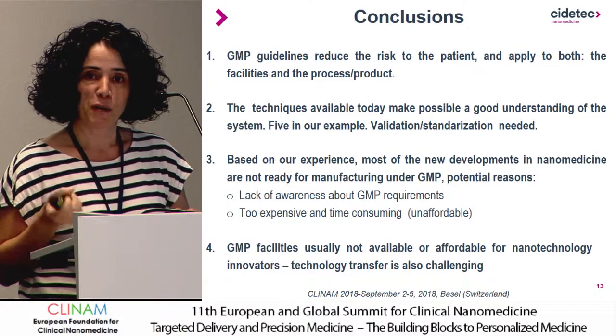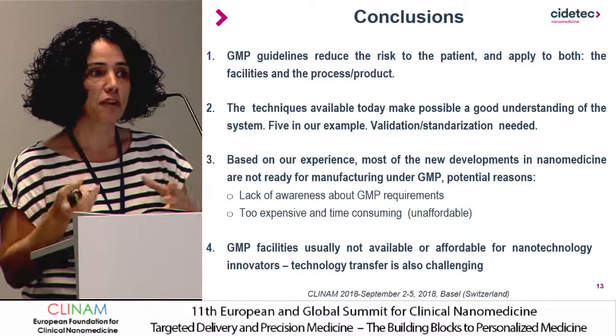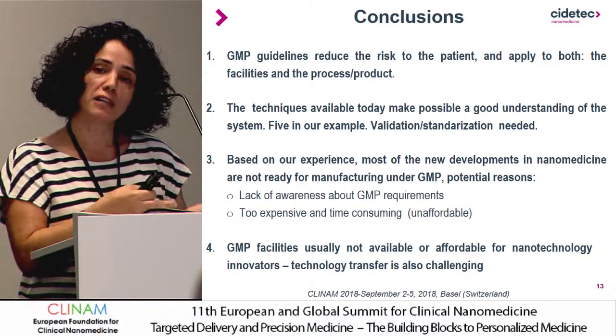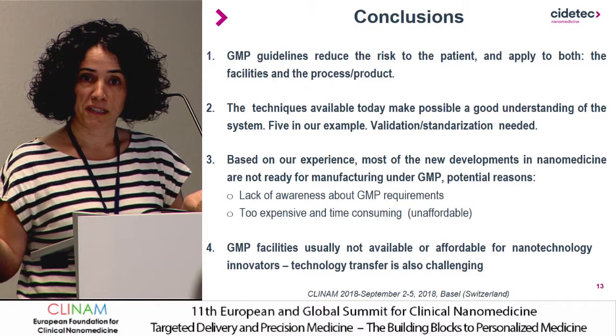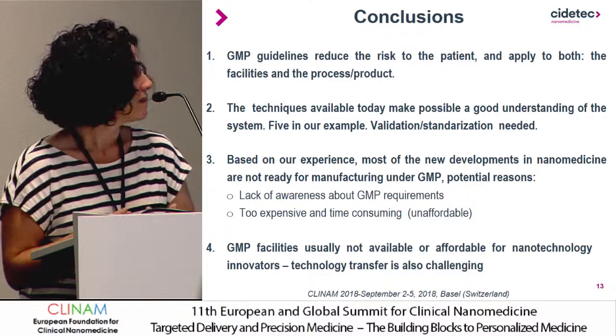Some regulatory agencies have detected a lack of knowledge of the process performance when the manufacturers are not the developers. So in technology transfer there is also a gap.